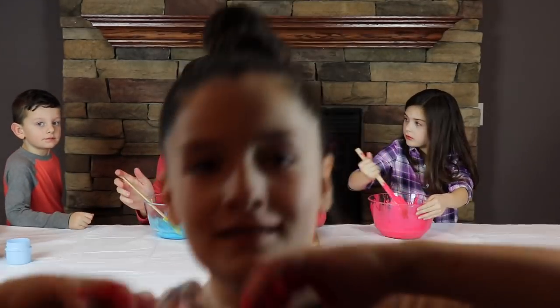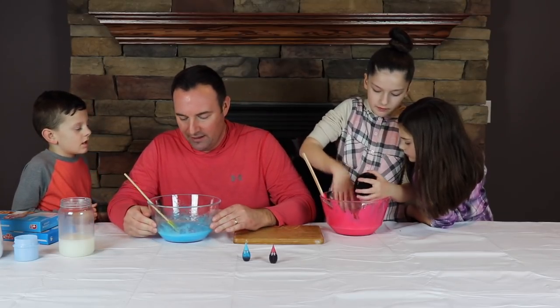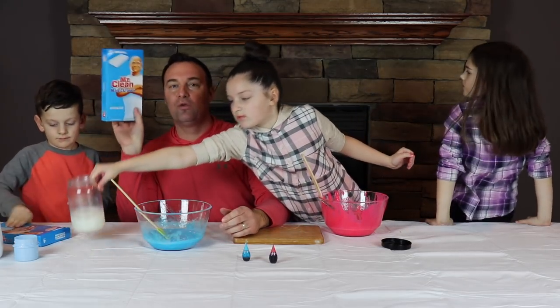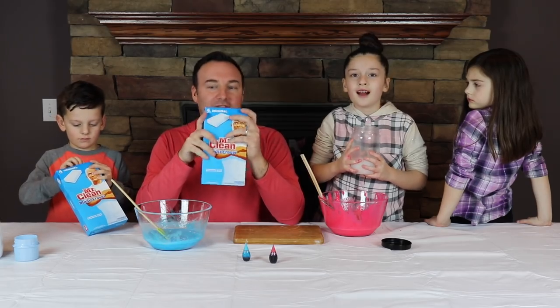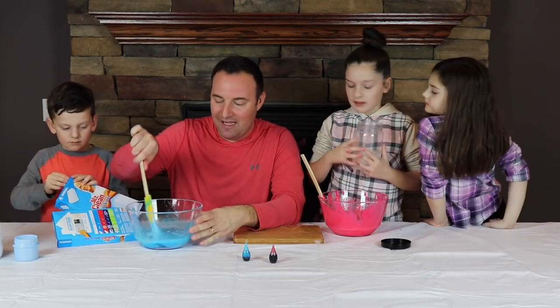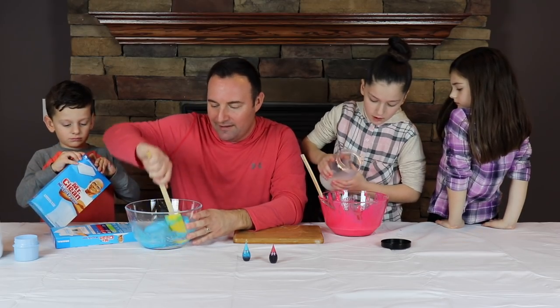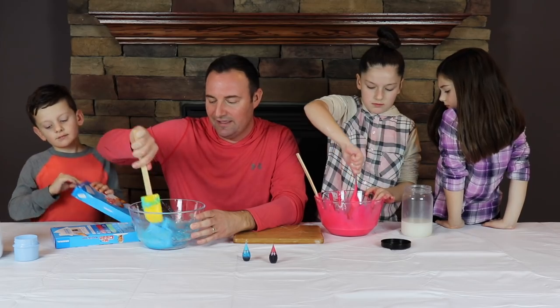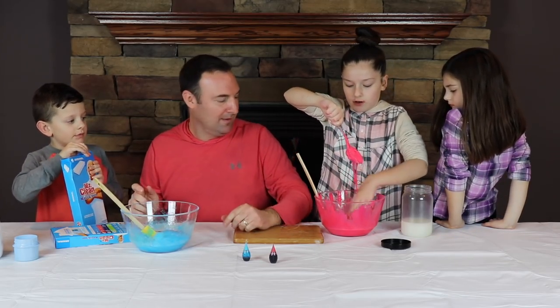Okay, so they are adding their activator now. Chase and I are getting ready to cut up our magic erasers. So we are going to open these up and cut those up. I will tell you that our slime is really getting to the consistency that we're looking for right now. I think you made one. I just added a lot of activator.